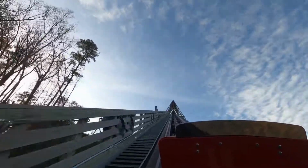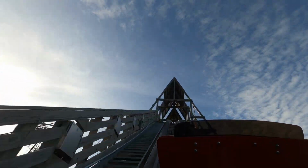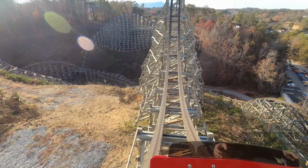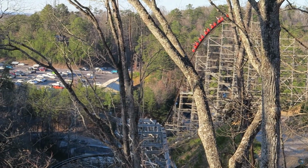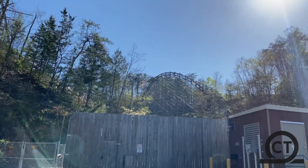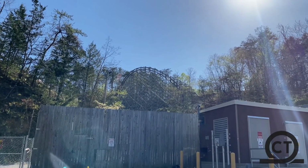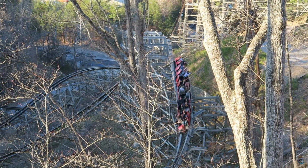There wasn't really anything like shooting up the side of the hillside before flying over the crest of that small drop and then into the rest of the layout. It won't be the same now that the launch is gone, but it still has an elite layout that every roller coaster enthusiast needs to ride at least once. And frankly, after the lift hill, it should be the same coaster anyway.